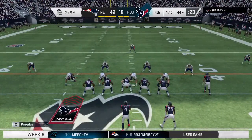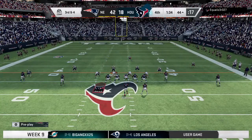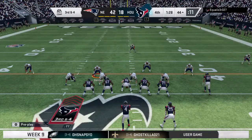Mike 54. Let's go, defense. That's 24. Hey, what's that? Check Mike 54. Mike 54. Watch the pass. Watch the pass.